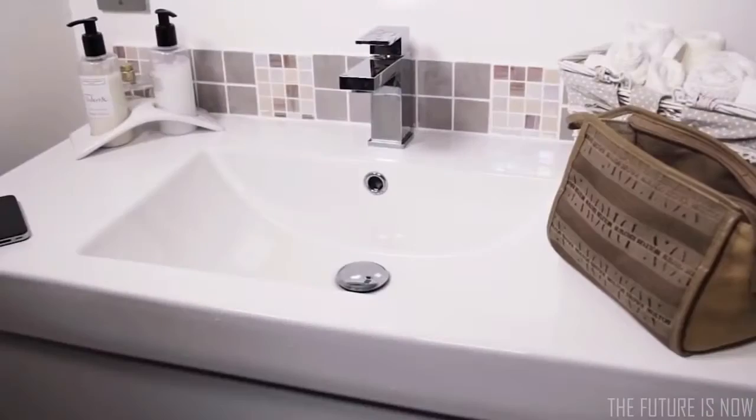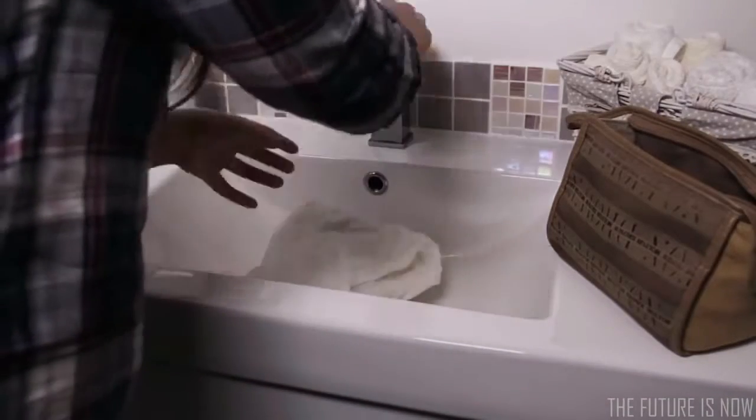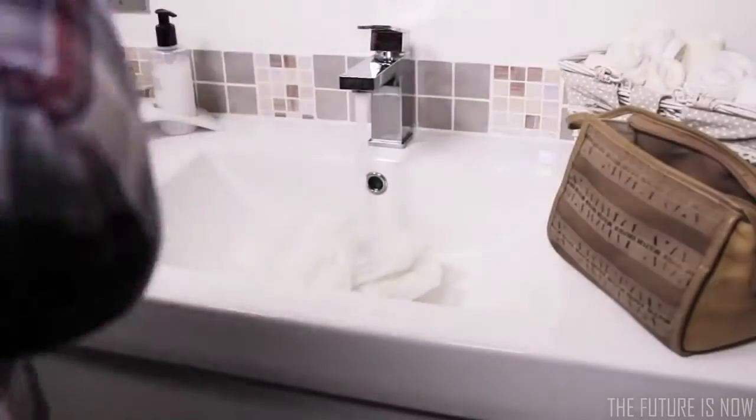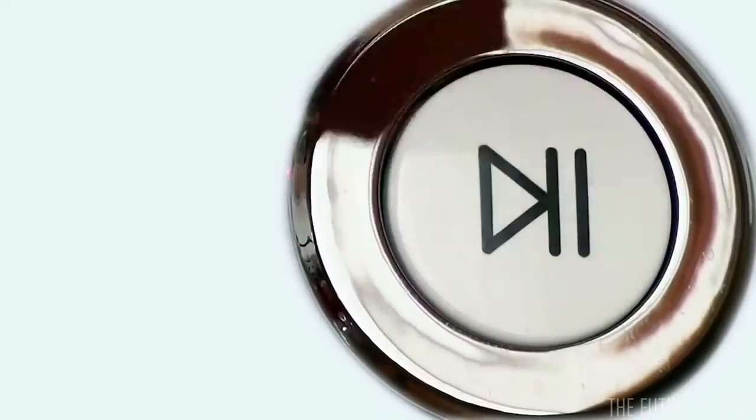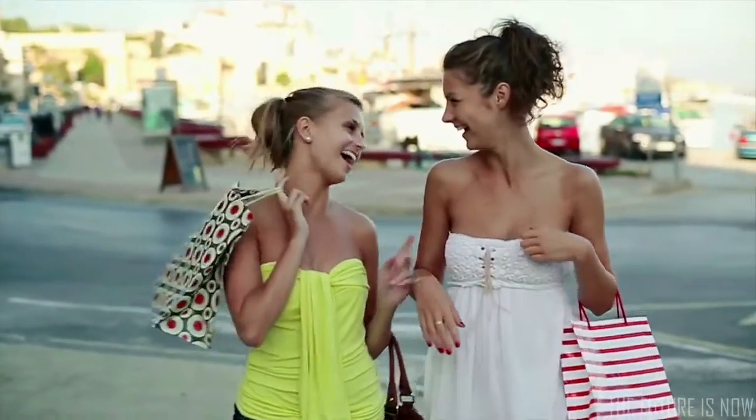How does it work? It's amazingly simple. Just put your clothes in any sink or waterproof container, add water, detergent, put Dolphy inside, then switch the device on and enjoy your free time.